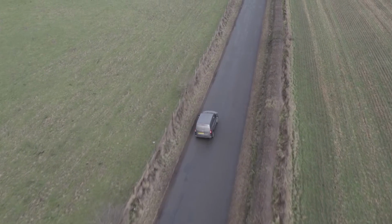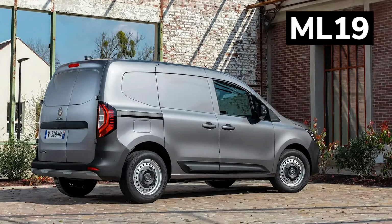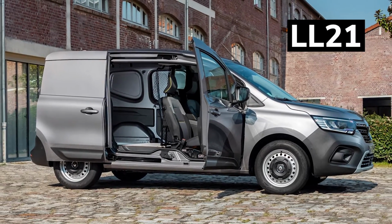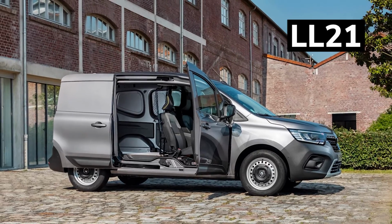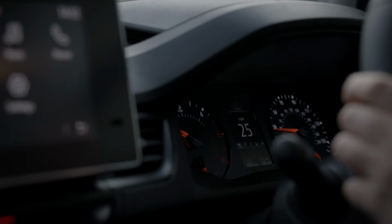The range of vehicles available is relatively simple. There are two body lengths available called ML19, M standing for medium, despite this actually being the shorter of the two, and LL21. No prizes for guessing that the L identifies it as the long version, which can also be spec'd as a crew van. There's also two trim levels to choose from, although you do get some bonus features with the E-Tech.